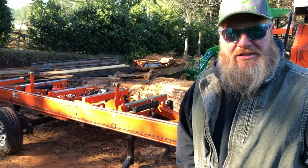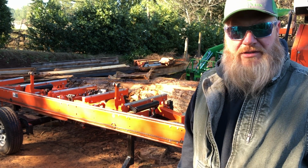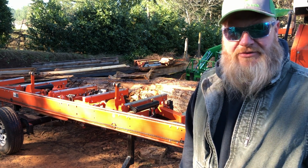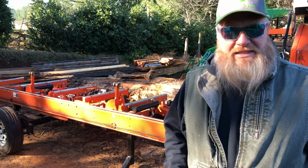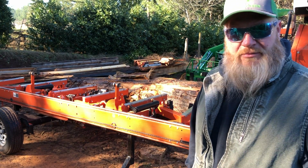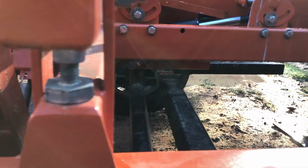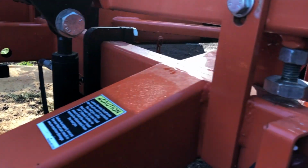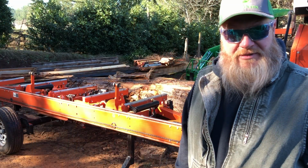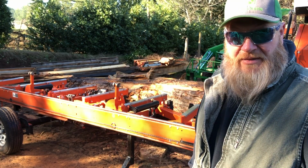Now, because this log is so heavy, I wanted to make sure that all the legs had equal footing on the ground. That will keep the bed from flexing and causing inaccurate cuts. But when I did that, I also noticed that one of my bed rails was out of plumb with the rest of them. I'm not sure how it happened, but these are adjustable bed rails, and somehow this one came out of adjustment. It looks like it should be a quick fix, and I'm going to take care of it and get back to milling.